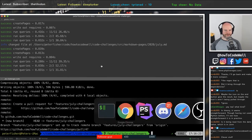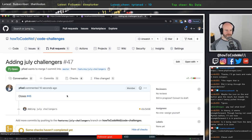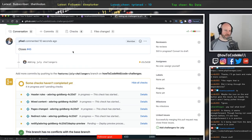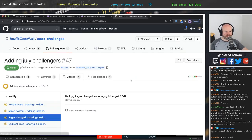Cool, pull request 47. Adding July challenges. Closes 45, and you can see that there's a hash there. And yeah, it has done a sensible thing now, so we'll wait for those checks to go through. I think this is just Netlify checking various bits and pieces for the deployment. Although, to be honest, I don't really know what it's doing.